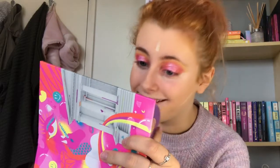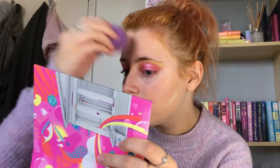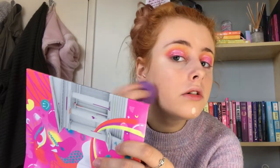I just hate using a damp beauty sponge. It feels so weird. I feel like it just makes it look odd. Look at that, that's not right. Okay, I'm going to set my face. Oh, that looks quite glowy.